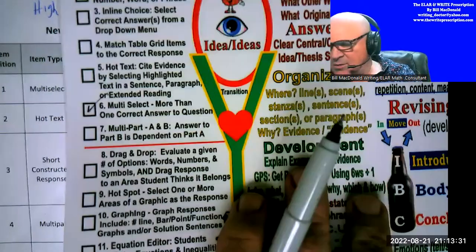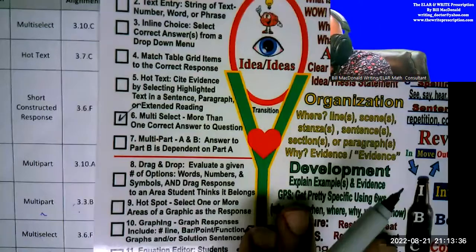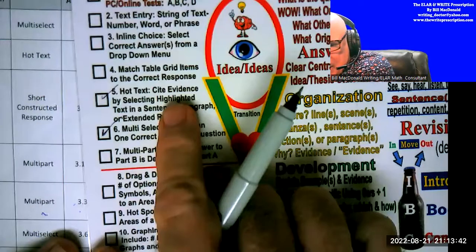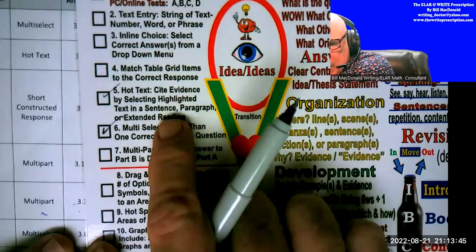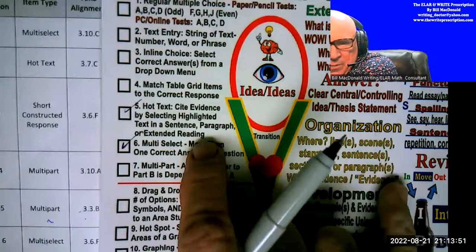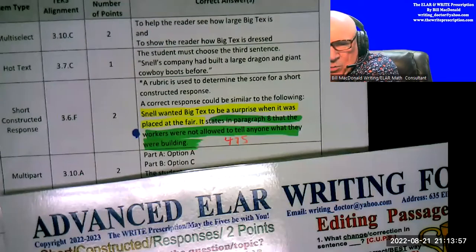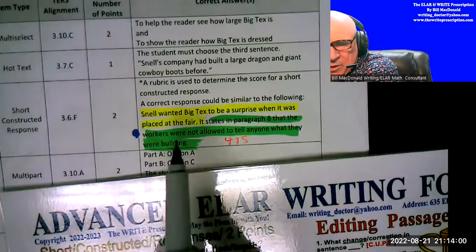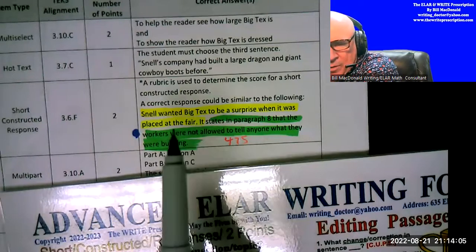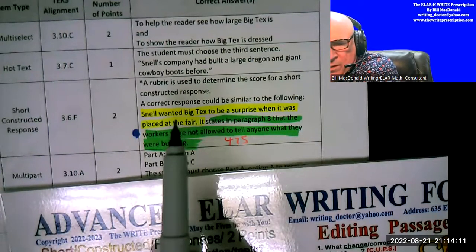So let's kind of look at some of the other ones. The second one they showed was hot text. It's basically cite evidence by selecting highlighted text in a sentence, a paragraph, or extended reading. The next one, short constructed response. So that's the short answer, where there's the answer, basically. Snell wanted big text to be a surprise when it was placed at the fair. And again, it's yellow and green, but if you're only going to give 2 points, then I would probably say, so we can be consistent, let's call this the red and we'll call this the yellow.